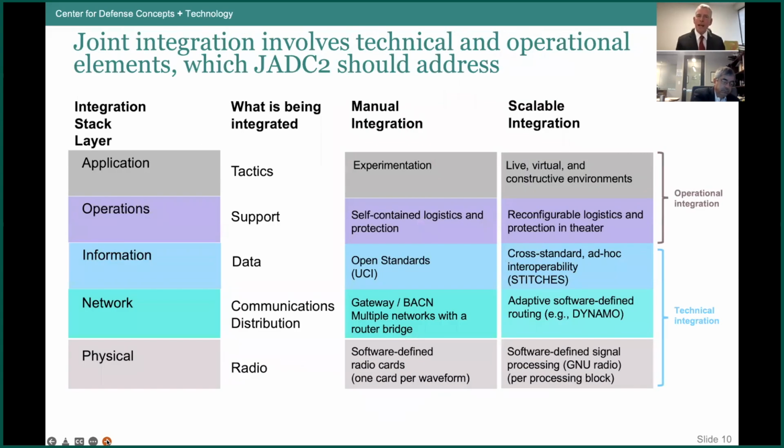So that integration needs to happen though in two different dimensions: technical, as we said, and then operational. If you think of the stack model we traditionally use in technological integration challenges, you could think of the top two layers of this as being the more operational layers. So development of tactics, which need to happen, using a combination of support systems like experimentation systems and live virtual constructive environments, and then support for logistics and protection to make sure that the forces that are integrated together can operate together and be able to deliver some kind of warfighting effect. So those two layers are the operational layer, and JADC2 needs to address that.